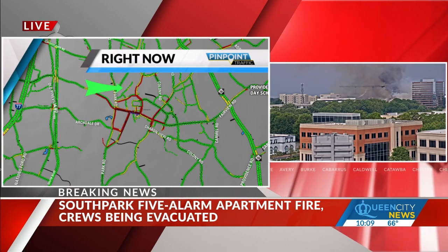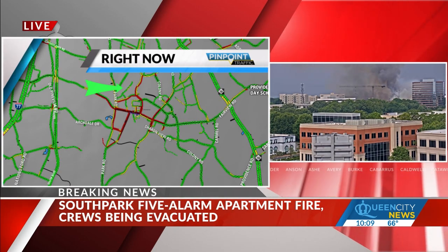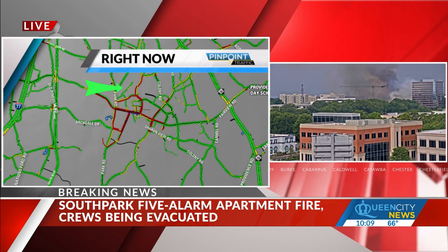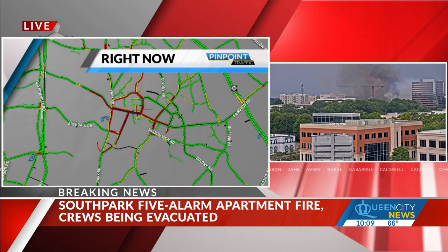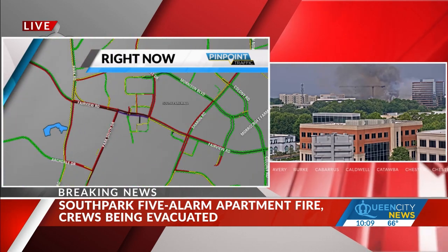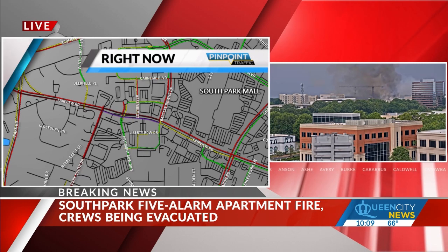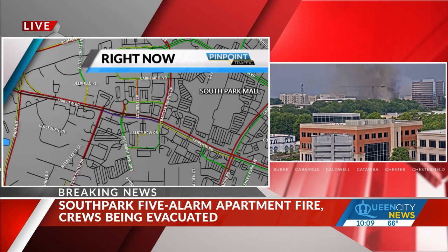So as we continue to watch them fight the fire, more people are trying to get to this area or get through this area, getting caught in this traffic jam. The delays are further spreading, which of course makes it harder for these fire officials to fight this fire. But again, not South Park Mall, as we've been saying. It is close. The fire is right there near Liberty Road Drive. And again, we've been told it is an apartment building under construction.